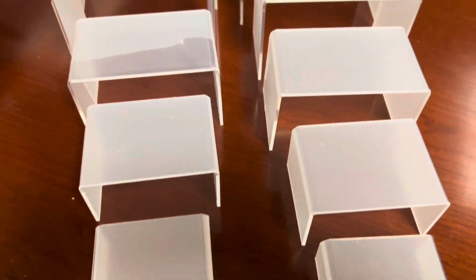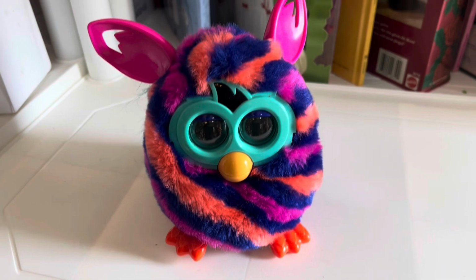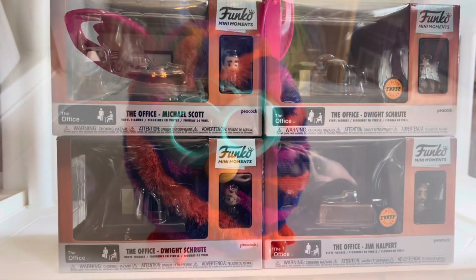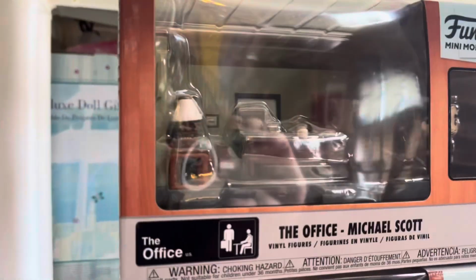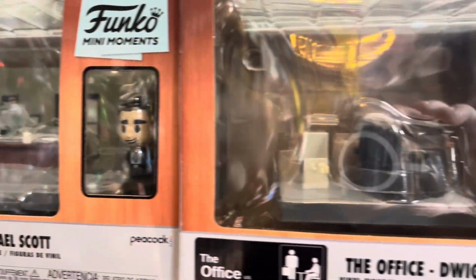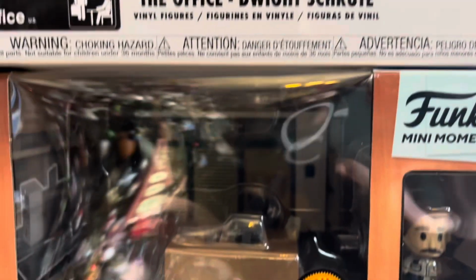Then I did order these little plastic stands for my little figures, and they were $15. And then just a couple more random things. I have this Furby that needs to go with my Furby set. He's worth $8. And then I have these mini moments from Funko of The Office. There's 6 different scenes, and I think 1 or 2 of them are actually chase figures. But when I looked them up, they didn't have a tremendous value. They're averaged at about $20 each. So I have 6 of these, so that'll give me another $120 I can add to my grand total for this video.